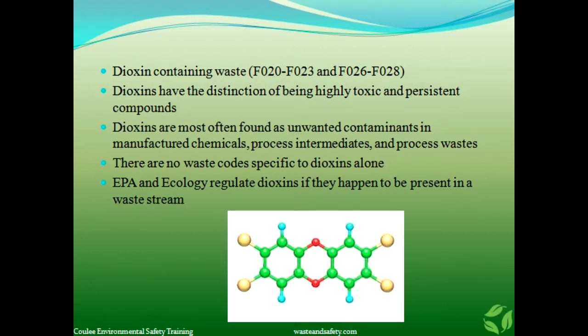The next group is dioxin-containing wastes. There are a number of different codes for dioxin waste depending on the source that is used. Dioxins have the distinction of being highly toxic and persistent compounds, making these wastes the type that both EPA and Ecology particularly want to see handled in an appropriate manner. Dioxins are not chemicals that are produced for any commercial purpose, rather are found as unwanted contaminants in a variety of manufactured chemicals, process intermediates, and unwanted process wastes.